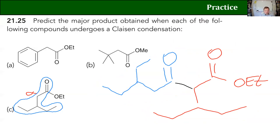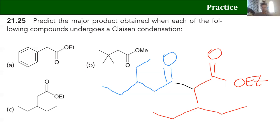Questions on this slide? I think all of the places that I mixed things up, I caught them as I was going. So I don't think I did anything wrong. For these, would that be an anhydride? It would not be an anhydride because an anhydride has an oxygen in between the two carbonyls.